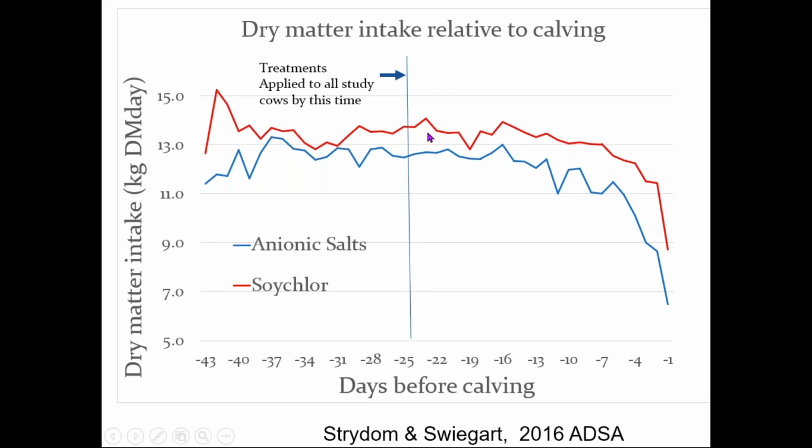Both cows were at exactly the same urine pH levels, and by about 25 days before calving, all the cows were on their diets for at least a week. And so now you can see that the cows fed the traditional anionic salts have a much greater decrease in dry matter intake as calving approaches than the cows fed the soy chlor diet. And it amounts to 1.5 kilos or so per day of intake.